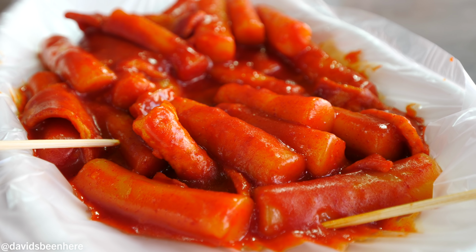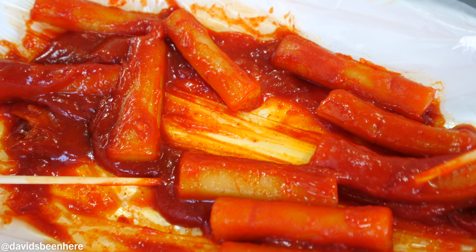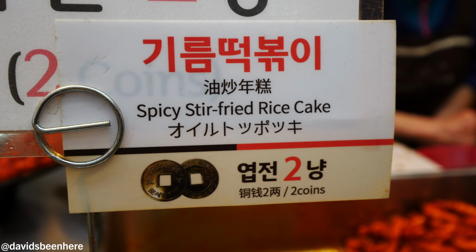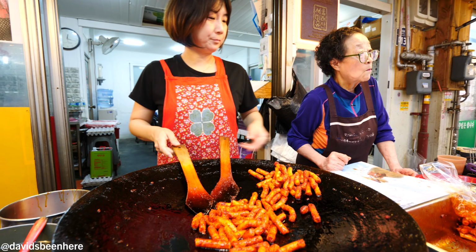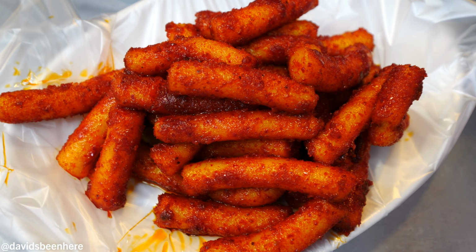First up, we have one of my favorite Korean street foods of all time, Tteok-Bokki. This amazing dish consists of dense, deep-fried rice cakes that are coated in a spicy red chili sauce called gochujang. You can find this common, flavorful snack just about anywhere in South Korea, from sit-down restaurants to baseball stadium concession stands, but the best place to have it in Seoul is at the Tongin Market.